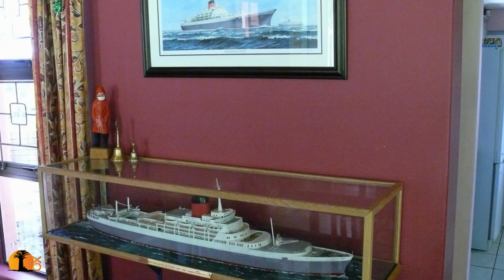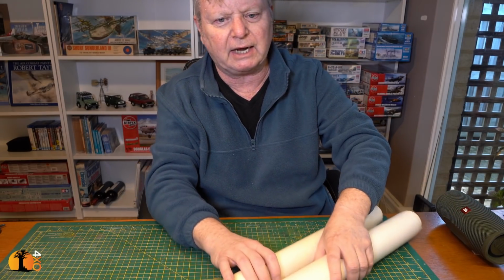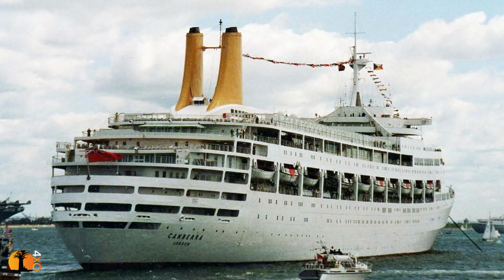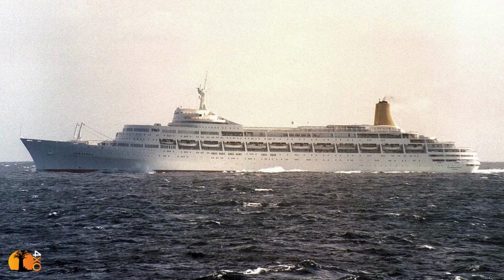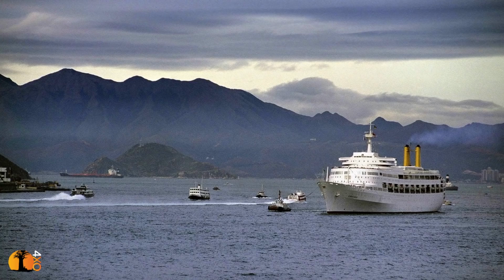Then after that I thought, okay, let's give the Union Castle ships a bit of a break, and I looked for plans for the Canberra. Now the P&O liner Canberra will be very well known to many Australians in that, like the Union Castle ships used to carry regular passengers from the United Kingdom to South Africa, the Canberra used to carry, over the same period of time, passengers from the United Kingdom to the New World in Australia.